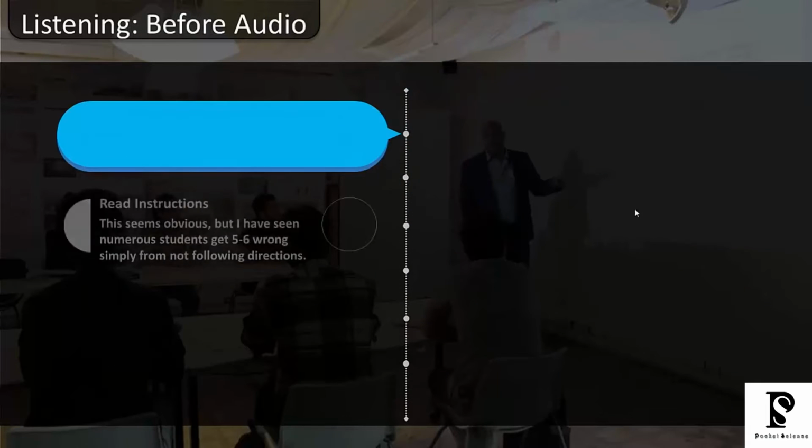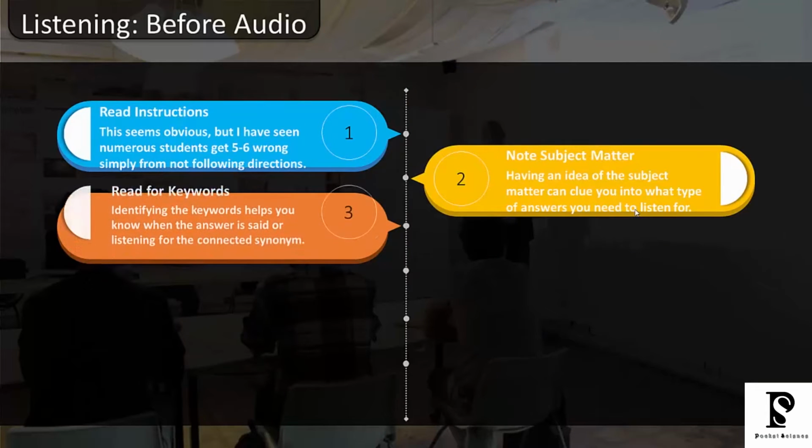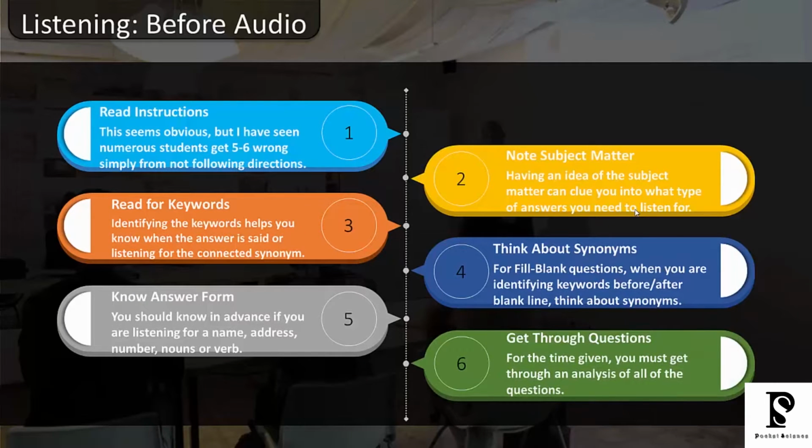Now let's talk about listening before the audio. Number one, read the instructions. You can't believe how many students get 5 or 6 wrong because they did not read the instructions. Number two, note the subject matter. Because if they're going to give a short presentation on a new sports center, then a lot of the answer choices might be sports-related answer choices.